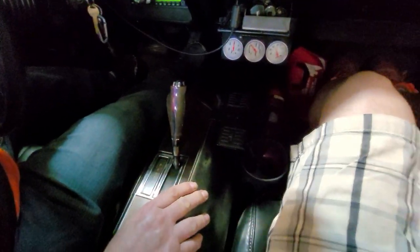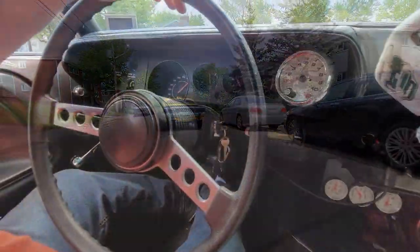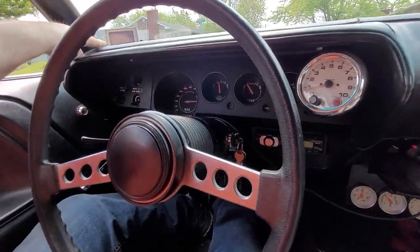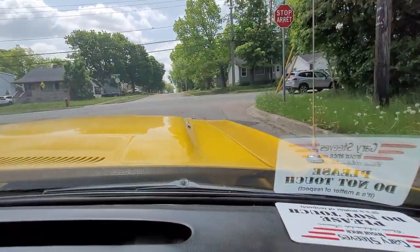Lap belts only, because we're cool and it's the 70s now. Yeah, you're probably not going 100 miles an hour right now. That's why I have that. Oh, I love that indicator. I had no idea there's an indicator there.